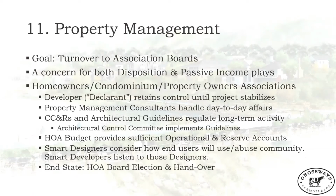So with property management, if you thought that this was going to be an easy 10-step process, you were wrong. You popped the champagne bottles a little bit too early. And I put that in there for a reason, because a lot of developers do that, right? A lot of developers have this idea that, once something's built and sold, they can wash their hands of it. And it's just not the case. And a lot of times that's the fatal flaw for a project. So you need to think about how that community is going to live into the future.